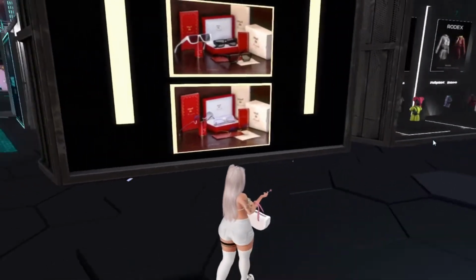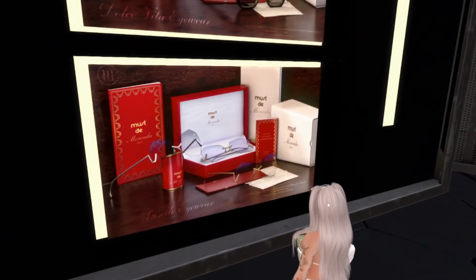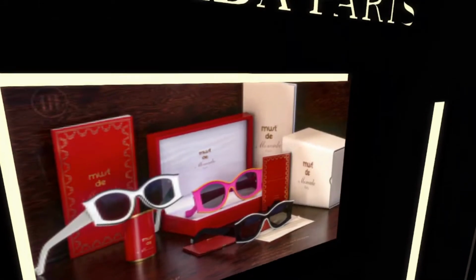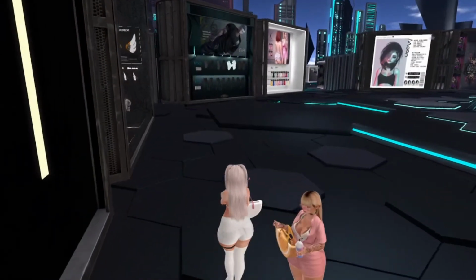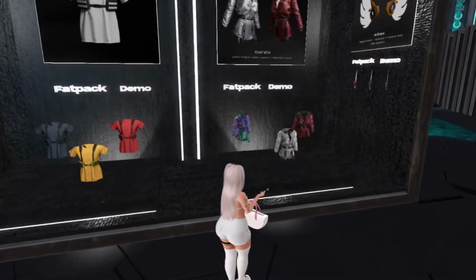Oh, those are my sunglasses. Oh, these are your sunglasses. These are so cute. I really like them. Yeah, I like them a lot. I like the big frames, the oversized, too big for your face type frames. I think those are great. The blue version is really cool, too. It's like a pretty blue.